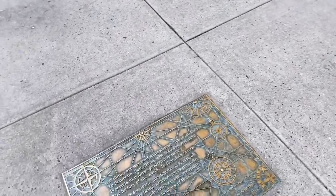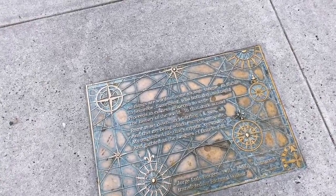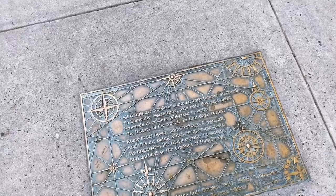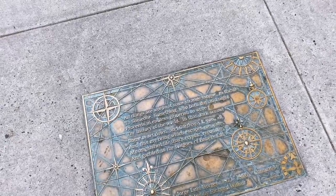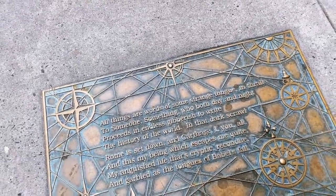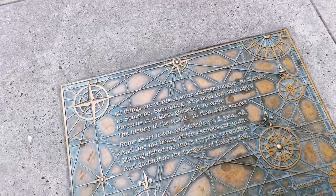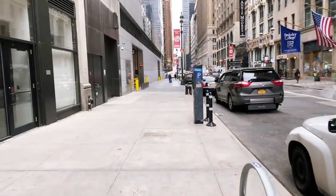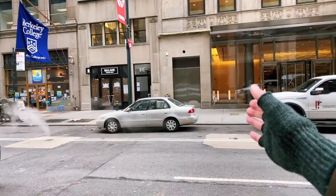About 43 degrees Fahrenheit. Oh, this one's by Jorge Luis Borges. All things are words of some strange tongue in thrall to someone, something, who both day and night proceeds in endless gibberish to write the history of the world. In that dark scrawl, Rome is set down, and Carthage, I, you, all, and this my being which escapes me quiet, my anguish, life that's cryptic, recondite, and garbled as the tongues of Babel's fall. Oh, I love that one. That one's a little bit more poetic. These are amazing, yep. And there's also plaques on the other side, which you can also enjoy.